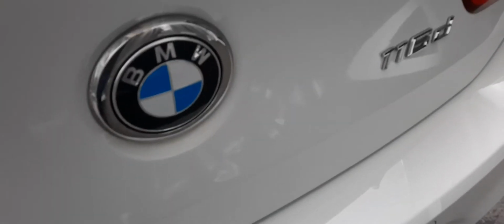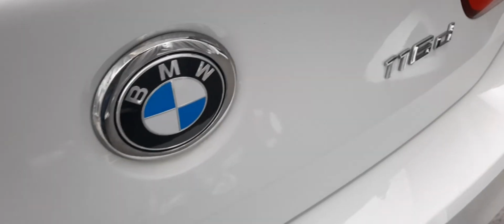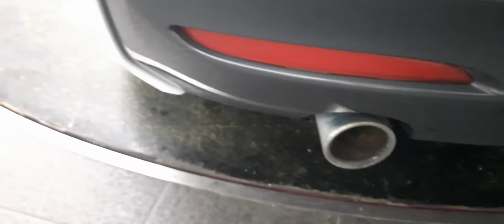And as I've said, all the chrome badges, you can see our chrome BMW badge there, our chrome 116d badge there, they are in terrific nick as well. Also toss in, we have a set of rear parking sensors there as well. Very, very helpful, means you're going to be able to maneuver the car wherever you need it to go. And we have our dark grey underside there with the fog lights built in. There you go, and our big chrome exhaust there as well. Now while we're in the back here, just want to point out we've got this little blemish right there on the edge.